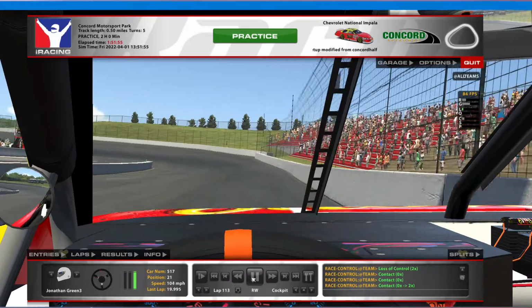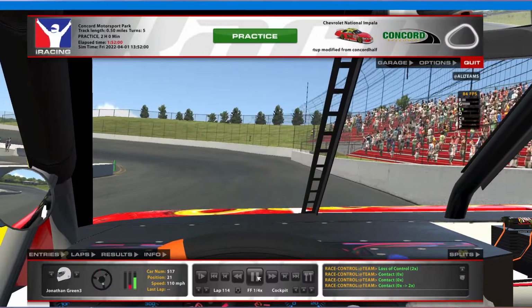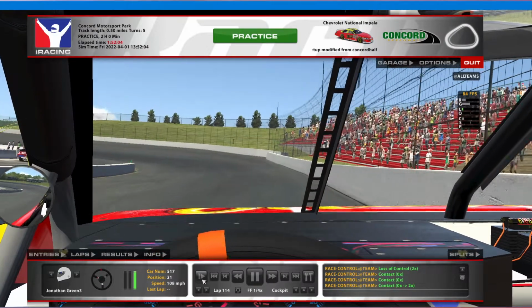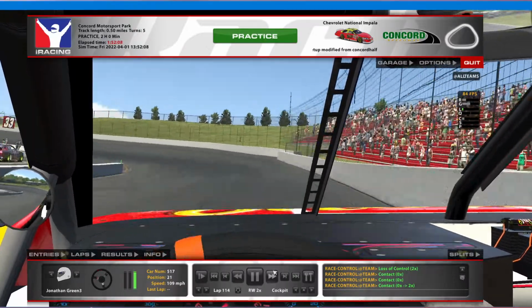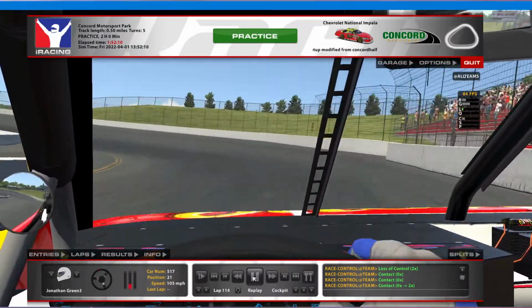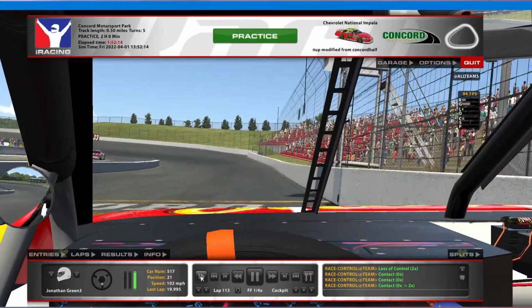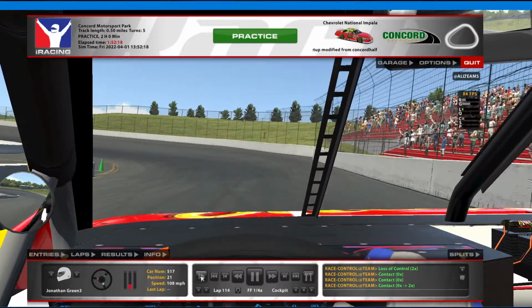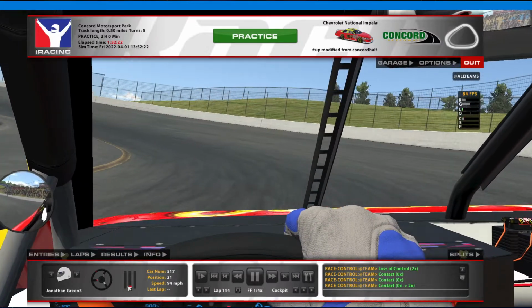I believe we're already turning in. Yep, looks like the turn in was before that. Looks like it was about that, just as we pass this car here, or just before we get to that car. Start finish line, car crosses it, and we start turning. Start braking, letting off. Light brake pressure to turn the car in the corner.